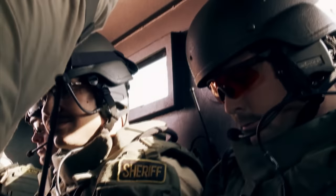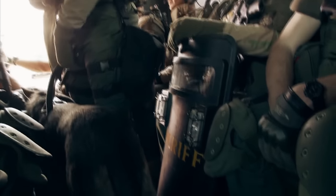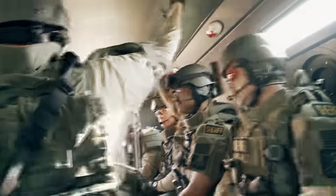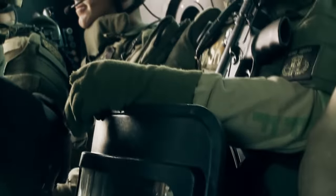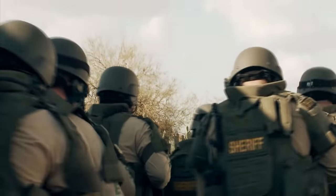Judging the right amount of force needed when serving residential warrants against dangerous criminals is a difficult scenario SWAT face daily. All right, guys, about 15 seconds. Drop us off at this empty lot right here. Right here? Yeah, right here. Dismount! Creatures on my side, this side.